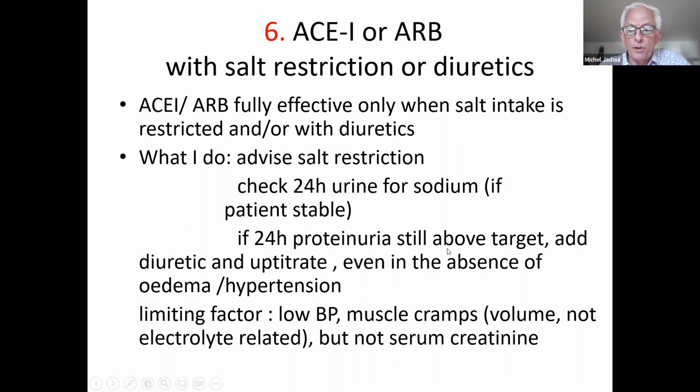If the 24-hour proteinuria is still above target, I add a diuretic and I uptitrate, even in the absence of edema or hypertension. The limiting factors to that strategy are sometimes a low blood pressure, but if you educate patients and you tell them that it's not a disease to have a systolic blood pressure of 110 or 100, most will have no complaints at all.